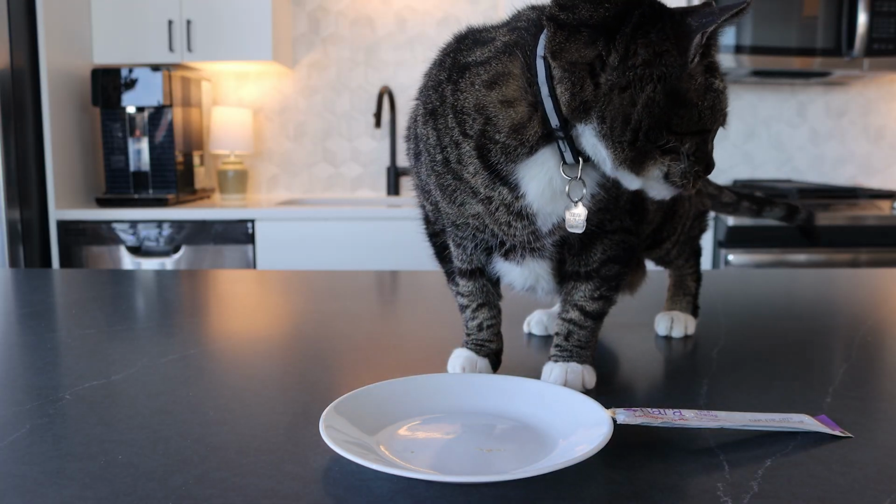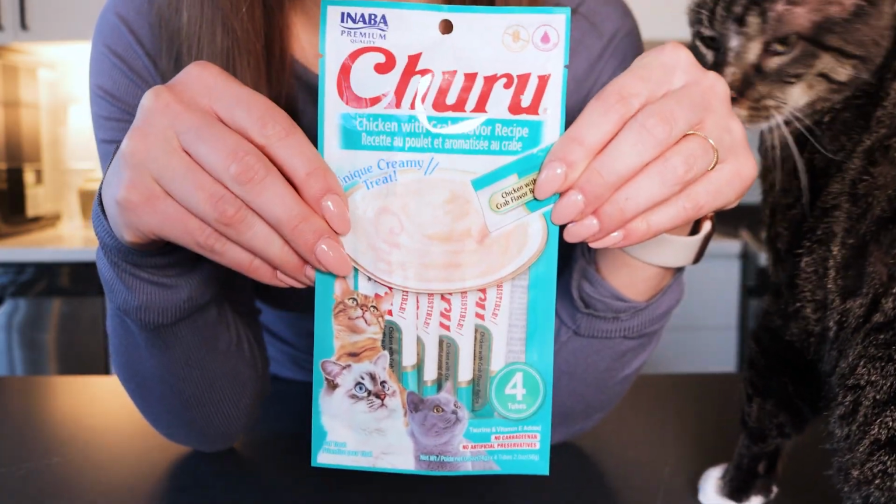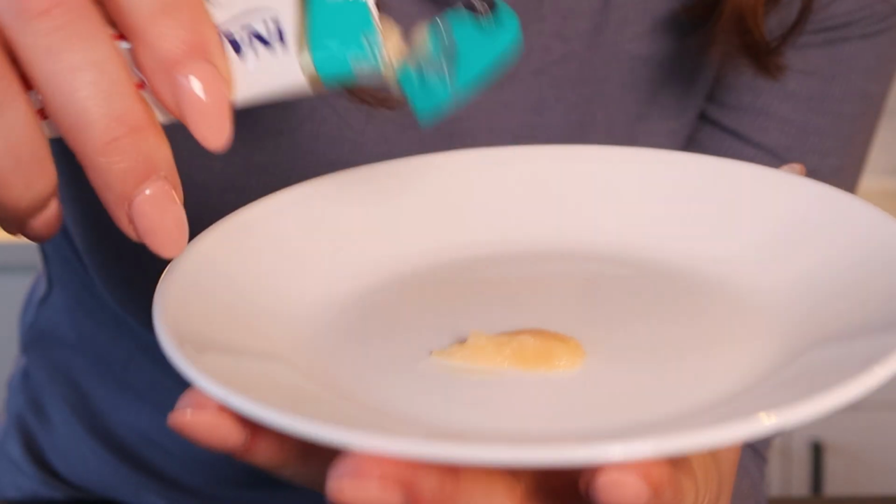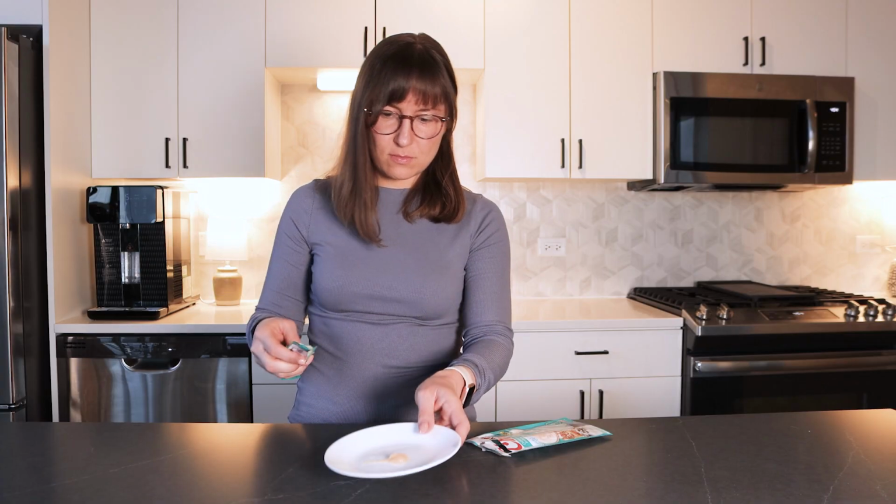So I think this is a really, really good option, especially if your cat is suffering from excess weight. And then finally, we tried these Churu cat treats. So these ones I would say are kind of middle of the road on most of the criteria that I was looking at. So these didn't really jump to the top and win any awards in my book, but I think these are definitely still a respectable option to feed your cat. And if I had these again, I would definitely give them to Gordon to have a little treat.